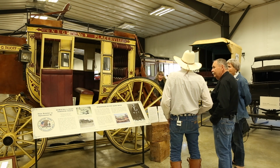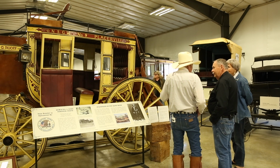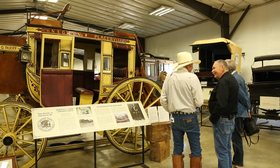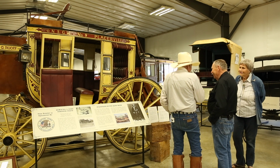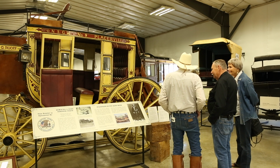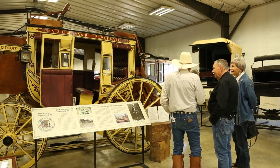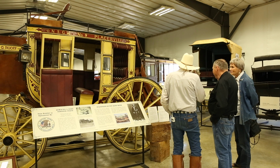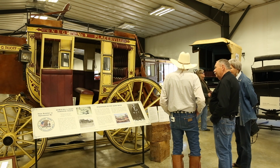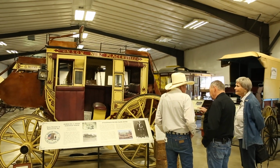Well, I reproduced the same color. Originally it was 18 layers of paint on this thing, and I chipped it off with a hammer. It was all 18 layers of lead-based paint. The only paint left was right where the grease protected it around the hubs. Going through 18 layers, the bottom was yellow, and we got connected with the Smithsonian, and they had the original order from Abbott and Downing.